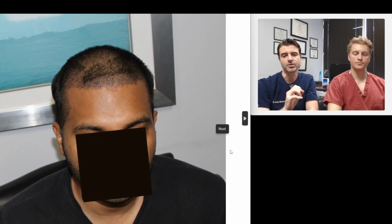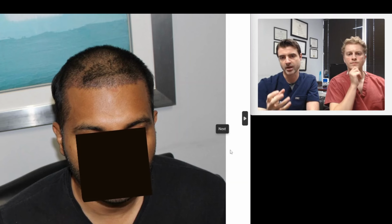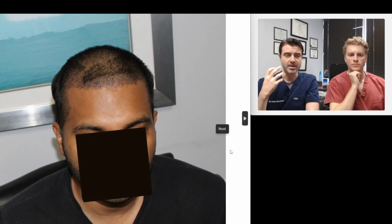The other point you mentioned, which is just so crucial, is the temple point when it comes to the direction of the hairs and the type of hairs you're supposed to use. So very important. There are a lot of places out there that don't have a lot of experience doing temple points. Having said that, it doesn't stop them from doing temple points. In my opinion, one of the most important things is the technicians, or whomever is placing the grafts, because it's really difficult to place in temples.